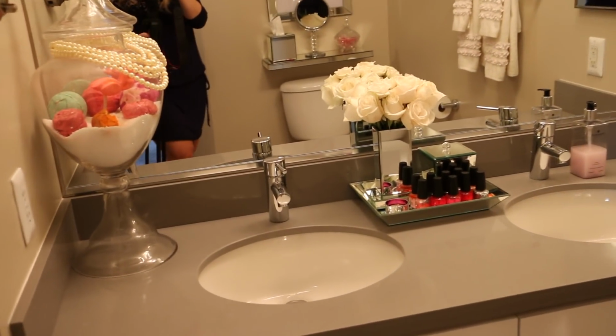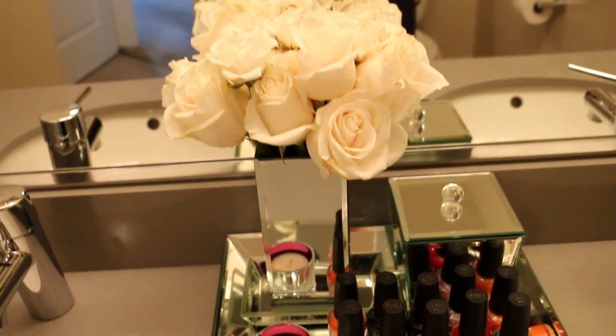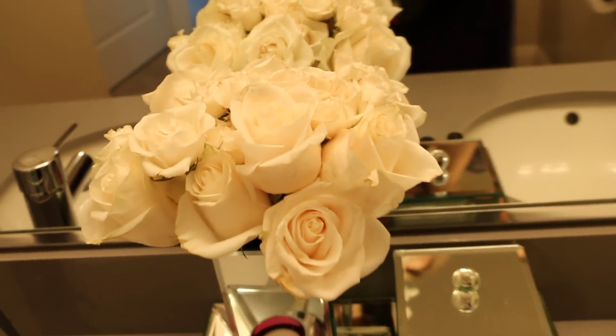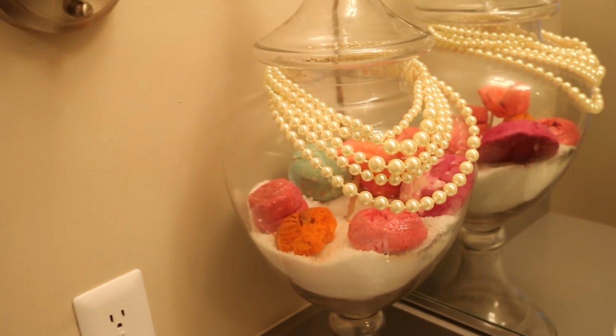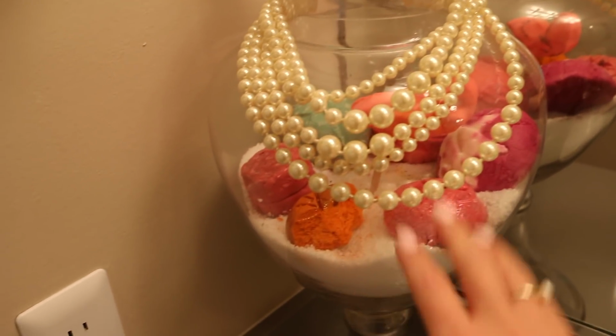Moving into my room. I haven't changed too much out in my girls' room, but I did want to show you these beautiful white roses that are nice and fresh. They just look so pretty. They're also from Trader Joe's, and I love that they're a mix of baby roses and the big roses. And then I did move this Lush apothecary jar in from my nightstand, and I really like how it looks in here.